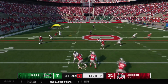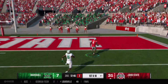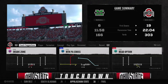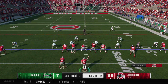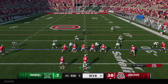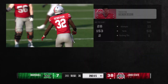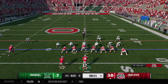He wants to throw. It's caught. He's running free down the middle. He's at the 10. Touchdown. From the gun, he leaves it with the back. Dragged down after a pickup of 5 out to the 35. I like this guy as a running back because he can run between the tackles and he can also go outside. He can really do it all.